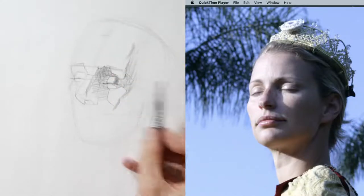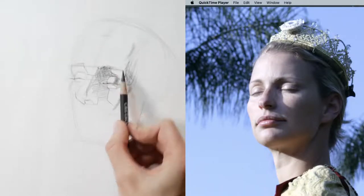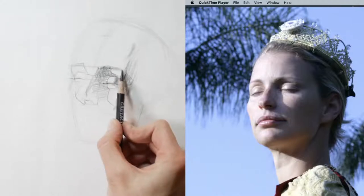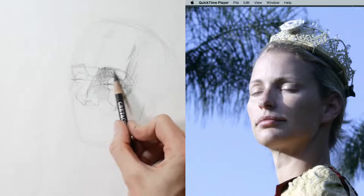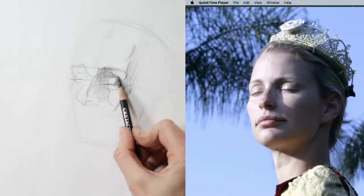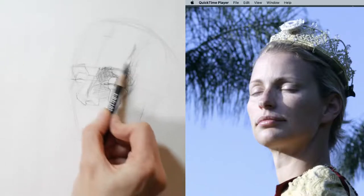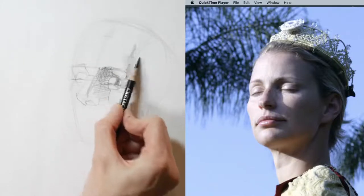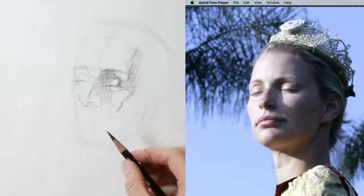So notice how things like brows and lashes, they often get swallowed up by the light logic. Like they get to become almost like a part of the shadow mass. So it's more important to record your shadow patterns well than it is to draw your individual lashes and stuff like that.